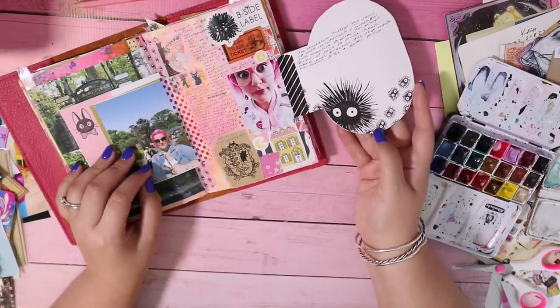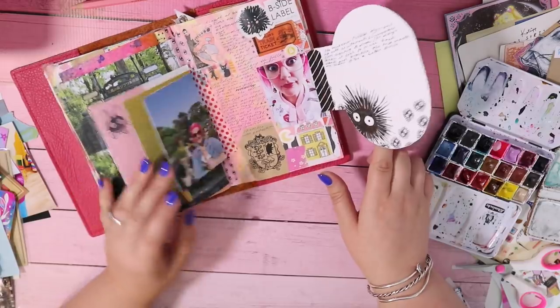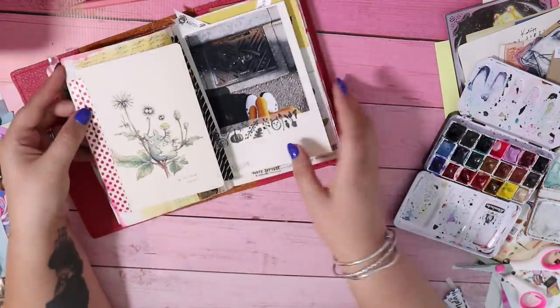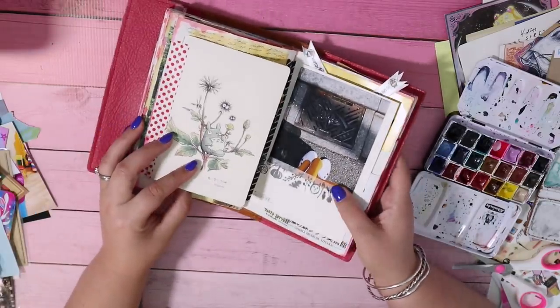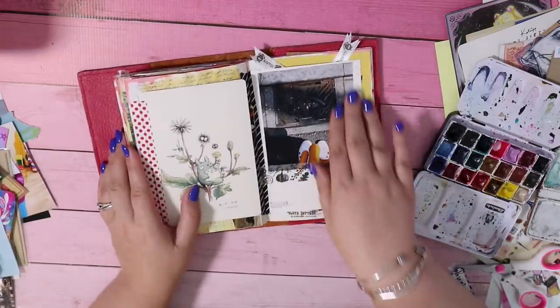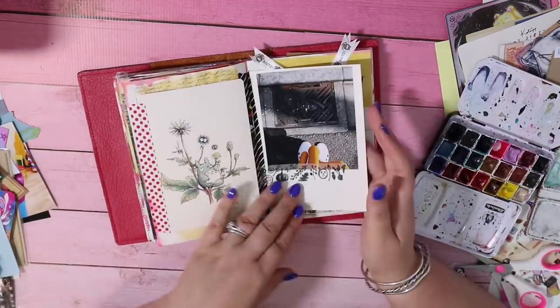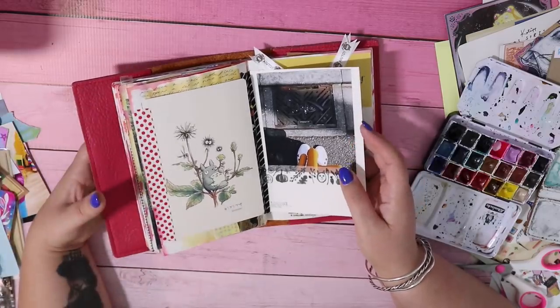I painted a little soot sprite and added the little paper bags and things that I've gotten from purchases. And I picked up a lot of Totoro postcards, watercolor postcards, some of my collage sheets from Patreon. Again, I loved the grates and the covers, like the rainwater covers. I take a lot of pictures of them from where I stand because it's just a way of documenting all the places that I've been.